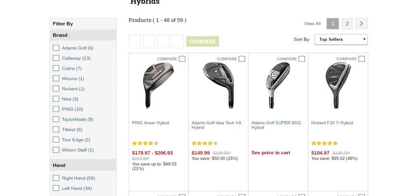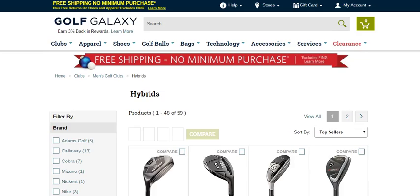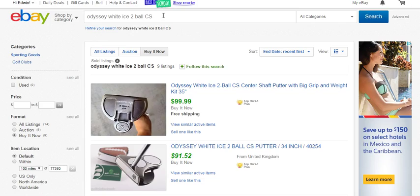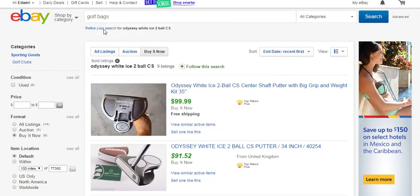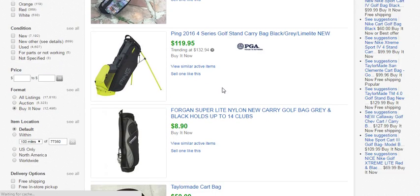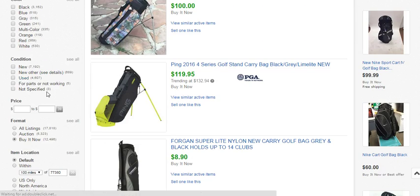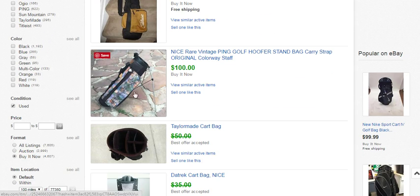The other one is golf bags. When it comes to golf bags, definitely try to stay under $20 as well, because with used golf bags you'll see a wide range. That's a nice looking color there.